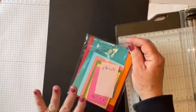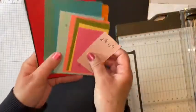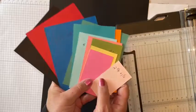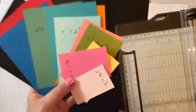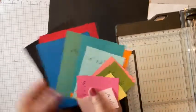So when I was a new demonstrator, I wasn't sure about card layouts. So I found online how to make templates. So this is exactly what I did. And I keep them stored just in one of our clear medium envelopes. So I always have my dimensions. So mine are in 1/4 inch. You could also make some in 1/8 of an inch. I just know if I want 1/8 of an inch, I just adjust.